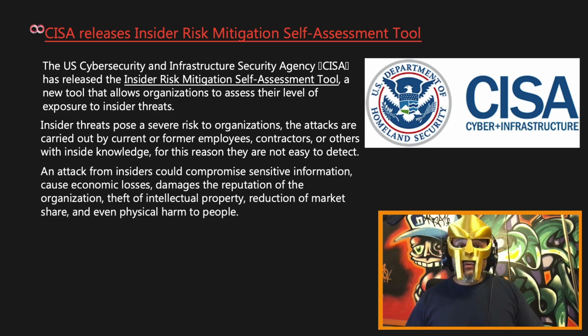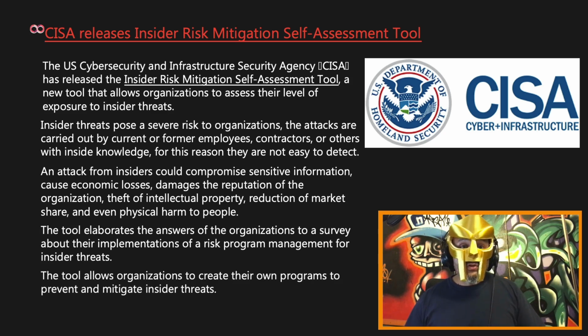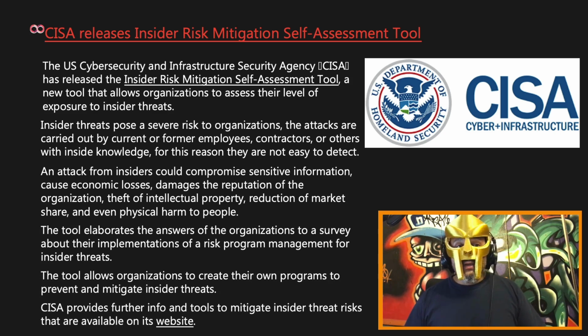An attack from insiders could compromise sensitive information, cause economic losses, damage the reputation of the organization, and lead to theft of intellectual property, reduction of market share, and even physical harm to people. The tool elaborates the answers of the organizations to a survey about their implementations of a risk management program for insider threats. The tool allows organizations to create their own programs to prevent and mitigate insider threats, and CISA provides further info and tools to mitigate insider threat risks that are available on its website.